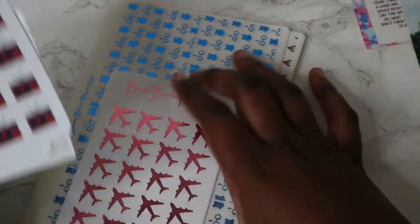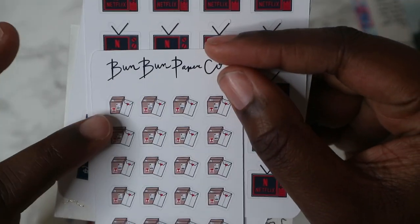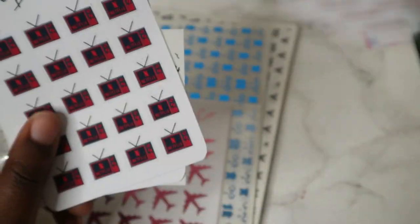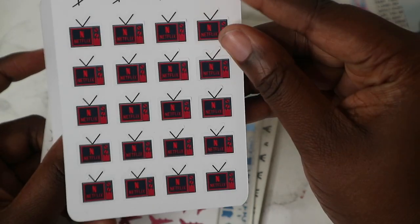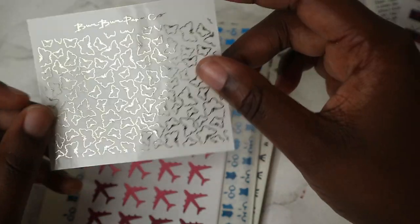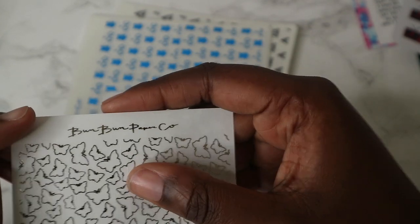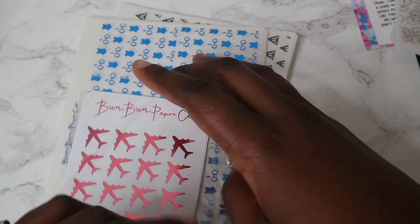So I think I got a grab bag of Misfits as well, which is somewhere in this. But this was the Happy Mail mailers that I got in the mini sheet. And then got these Netflix TVs, Disney Plus TVs, and then these were from their grab bag. So these are butterfly header overlays in a gold foil. I wish they were in a different colour, but it's okay. Yeah, these are header overlays. Then I got these pink aeroplanes. They were also part of the grab bag. Oh, the grab bag wasn't even open.